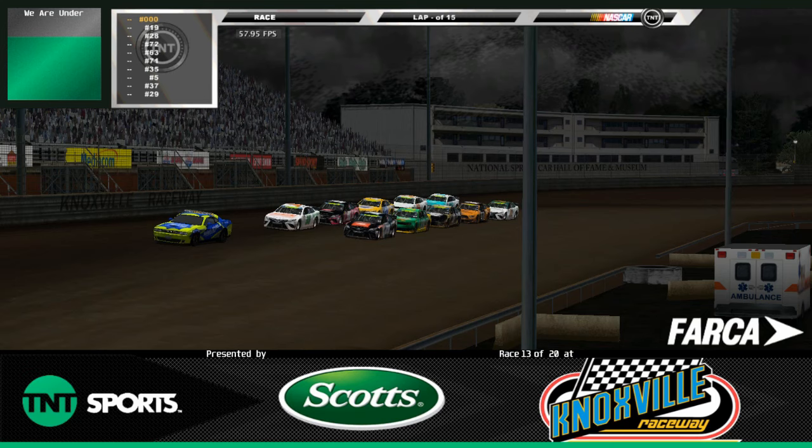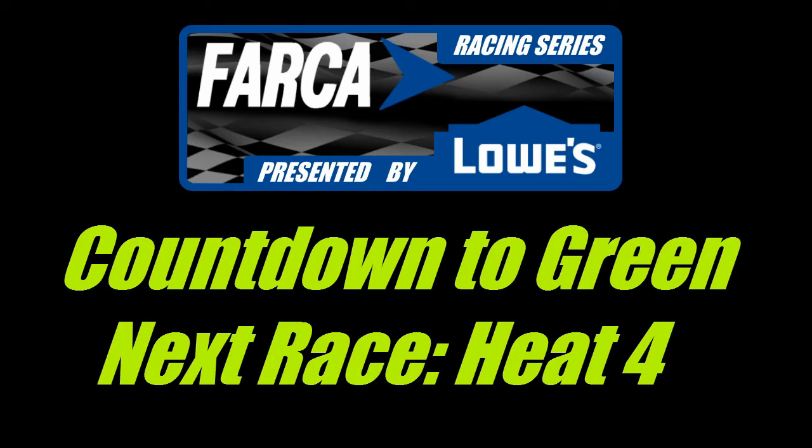No chase drivers in this race. Top 5 cars transfer. Top 5 in the back go to the B main. Proper heat race for the final part of this one. This should be interesting. This is probably going to be the best one yet. So we are currently waiting for the green. Countdown will continue.